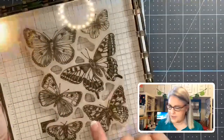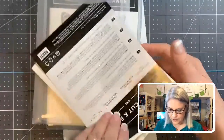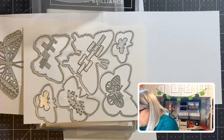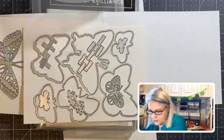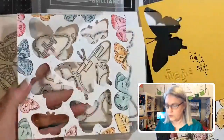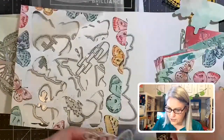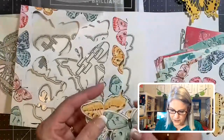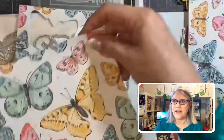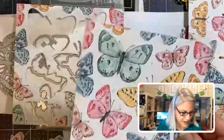Now what else is really cool about this stamp set is the dies. First of all, we have one big die. And I did some cutting here for us. Let me pull all this over. All right, I've done some fun cutting. And the big die will cut all of the butterflies out at once. Okay, so you can stamp the color, cut, and you have 6 butterflies, or you can take the new designer paper, line up the die, and cut all of the designer paper butterflies out. So that is really fun.